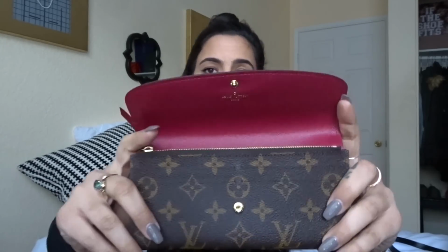I just love the card slots in the front, the zipper, and then you have extra spaces back here. It's not card slots, but you could put different cards back here and here. It's such a phenomenal wallet, and I love how thin this is. Obviously it gets a little bit thicker when you have stuff in it, but again, I do not have too much with me on a constant basis.